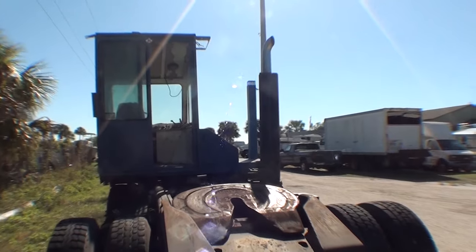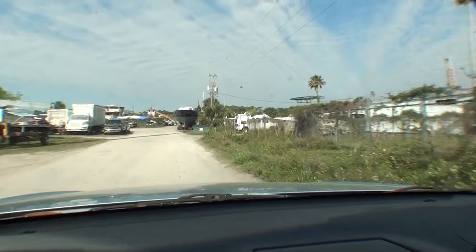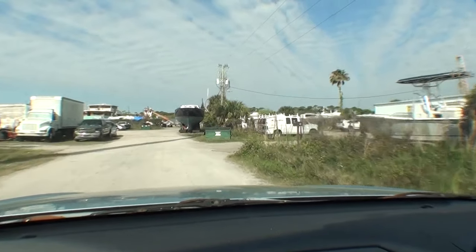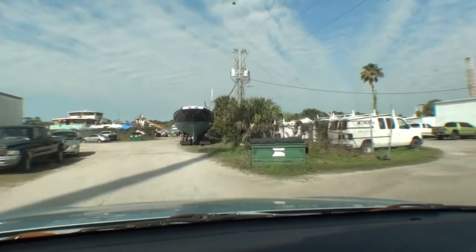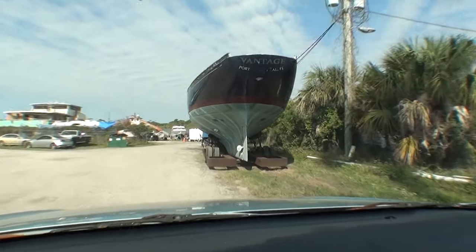Doug bought this truck in order to move boats and stuff around at the boatyard. And today, it's going to move this absolutely gigantic sailboat.